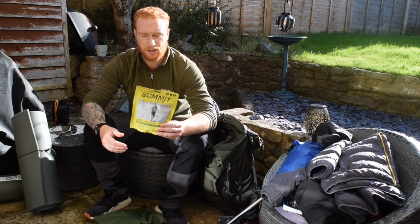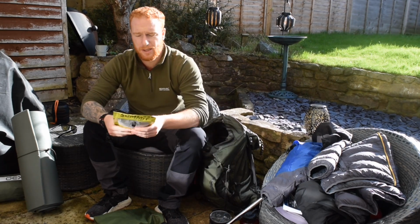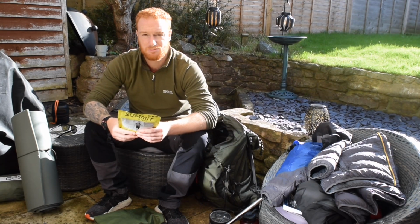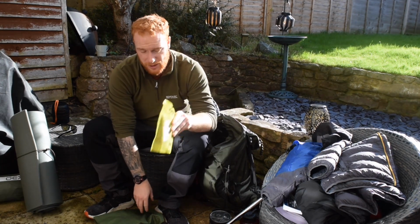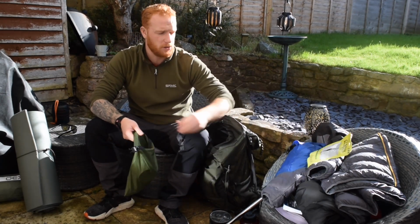Really simple. You just boil up water in your Jetboil and then pour it in there, wait 8 to 10 minutes, and then it's good to eat. So I took 3 of these on my walk. I only had 2. The third one was more for emergencies.